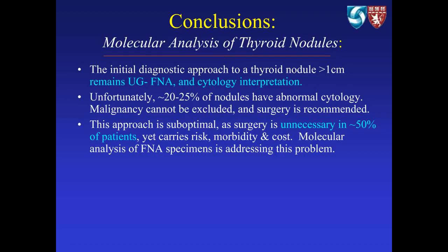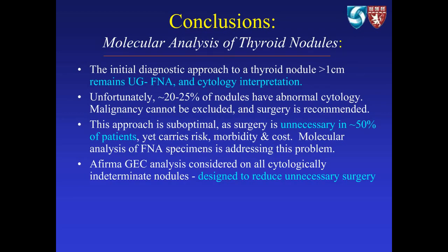And this is where molecular analysis of the specimen is addressing this problem. And the Afirma gene expression classifier analysis should be considered for all cytologically indeterminate nodules, especially those that carry the classification atypical of undetermined significance and suspicious for a follicular neoplasm. And it is designed differently. It was hypothesized and trained and validated with this concept of reducing unnecessary surgery.